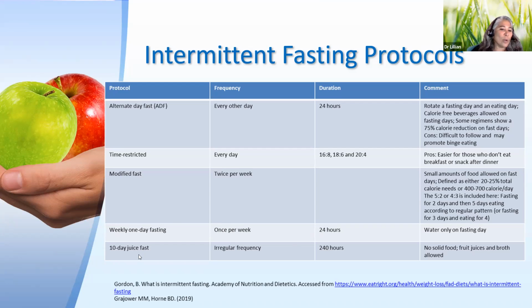And then I stuck this one on here, even though I don't really agree with it. But when you look at different protocols, they even included a 10-day juice fast. I don't count that as fasting. I really don't. And I'm really not a big juicer. And I think you guys know that because I think it racks up calories. So I don't really like this one too much. It's not my favorite. Okay.